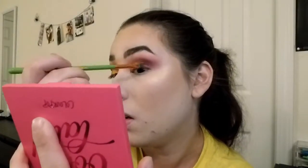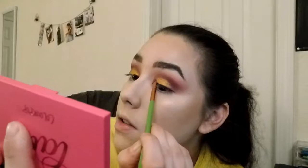Eventually, I think I would get some other shades. So far, like I said, this shade's doing really good, so I might get some others eventually, but as of right now, this is the only one I have.